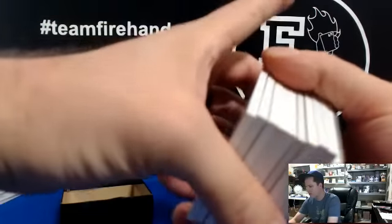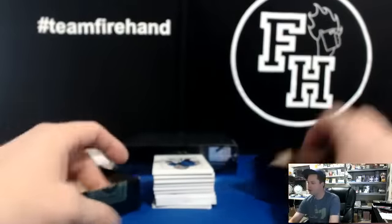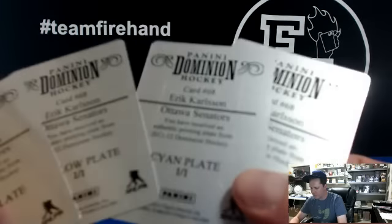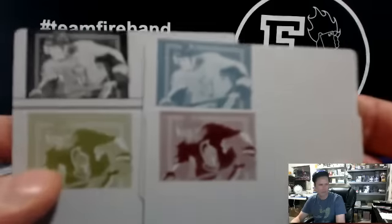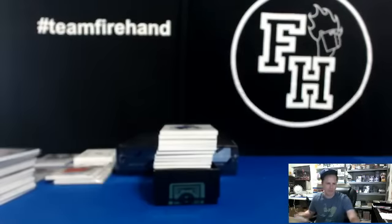Masterpiece. We got printing plate masterpiece. Damn, and another plate on the bottom. Another fat plate again. Dang, so many extra cards and stuff. We got a bunch of Eric Carlsons from Dominion. The Senators. Like stamps, like postage stamps. Eric Carlson, Senators, going to Kelly BW.